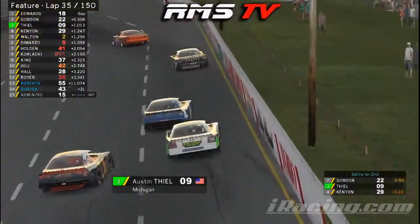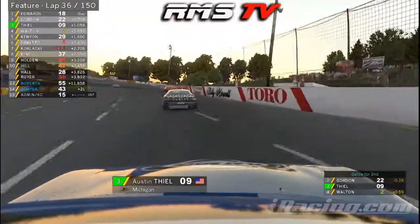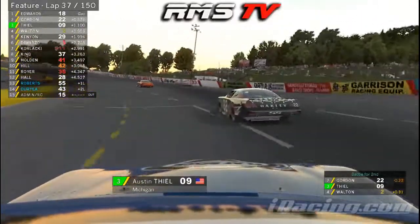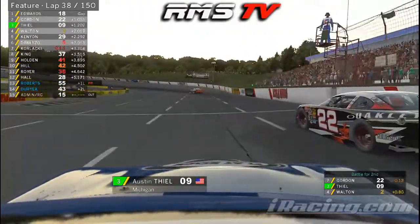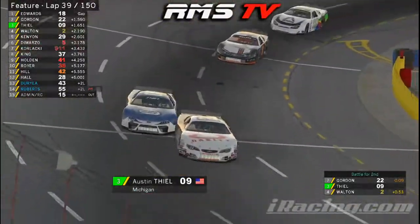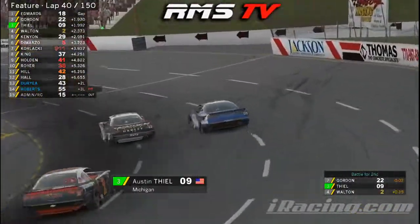Austin Teal having a good battle there with Curtis Kenyon for that third spot. Give it to Austin Teal now, trying to catch the 22 machine of Gordon. Looks like they got a lap car up there ahead of them, and he's staying high though. Who was that? Marty Roberts, I think maybe. Now Teal, he's all over the back of Gordon, trying the high side. For a minute, it looked like he's going to try to make that pass on the high side. We've seen guys go high and then dip to the inside. Nothing doing for the 09 machine. He's ready to go, racing door to door.